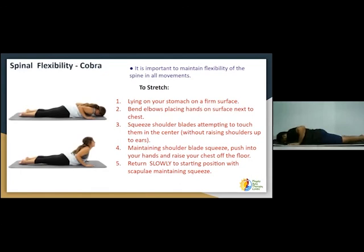You want to squeeze your shoulder blades together towards the center. So think about opening your chest up and squeezing your shoulder blades together. Keep the shoulders relaxed. You don't want to hunch up. While squeezing these, you're going to slowly lift your chest off the ground and come up as high as is comfortable for you. Slowly coming up. Very good.